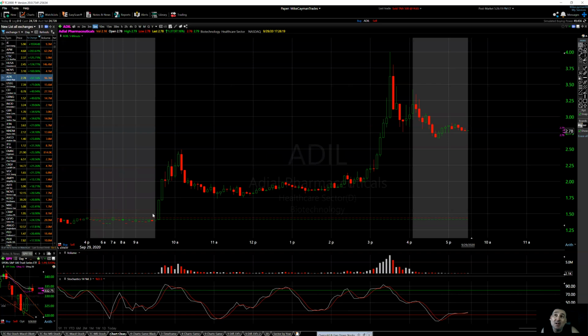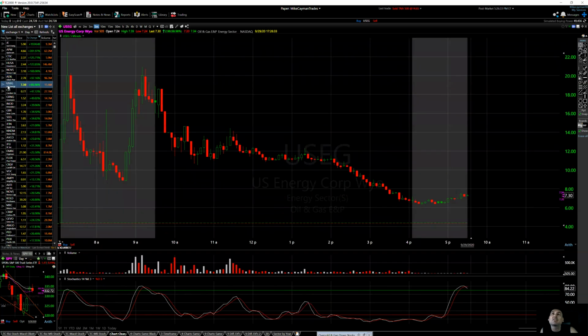ADIL, one big candle, another, and then dumped sideways, came back down at 175 and took off late. So very strange moves today, very spiky, going up and down. Not very consistent moves or dip buying.